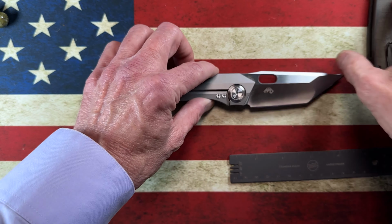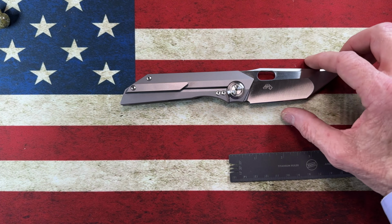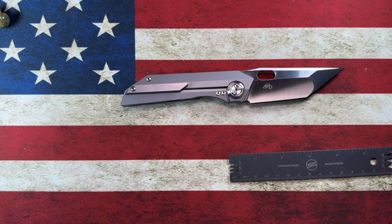Yeah, I don't see any problem carrying that knife. I don't see any problem using that knife and having it being a very effective EDC knife. Maybe a little bit more on the tactical look, but then again, looking at the point, looking at that very sharp Tanto there and that nice hollow grind, I think it'll make anybody a good EDC cutter.